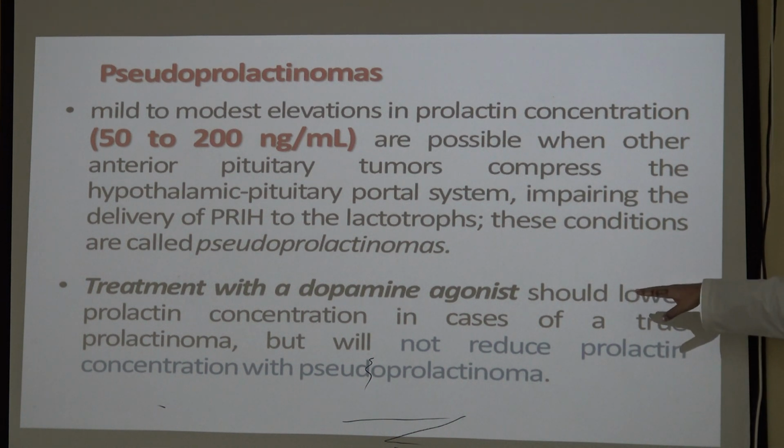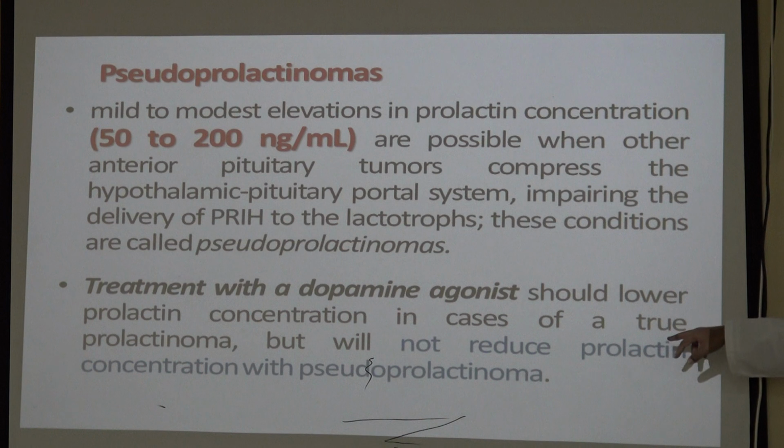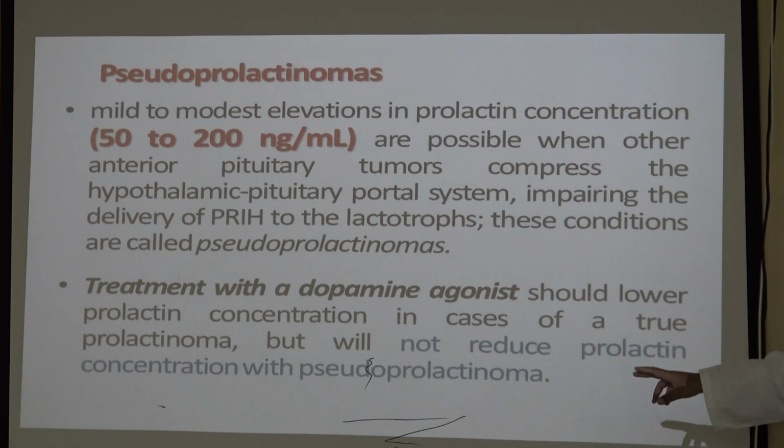So we do a treatment with a dopamine agonist, which should lower the prolactin concentration in cases of true prolactinoma, but will not reduce the prolactin concentration in pseudo. So in a true, actual pituitary problem, it should decrease the level of prolactin, but in pseudo cases, it will not decrease. This is how we differentiate pseudo and true prolactinoma.